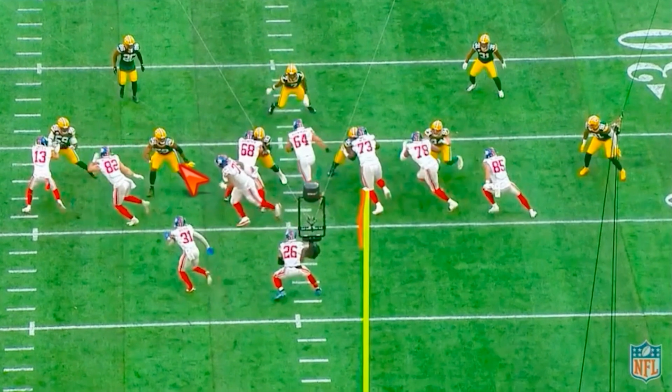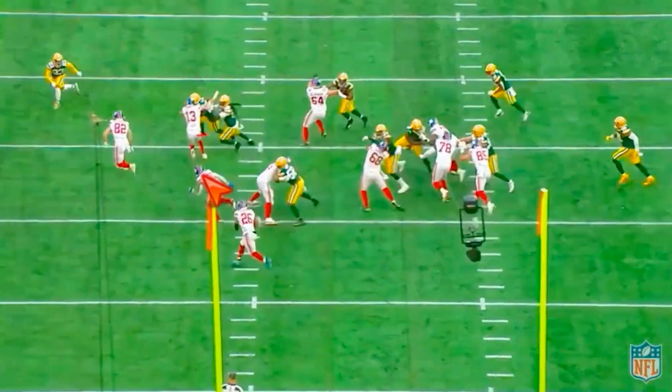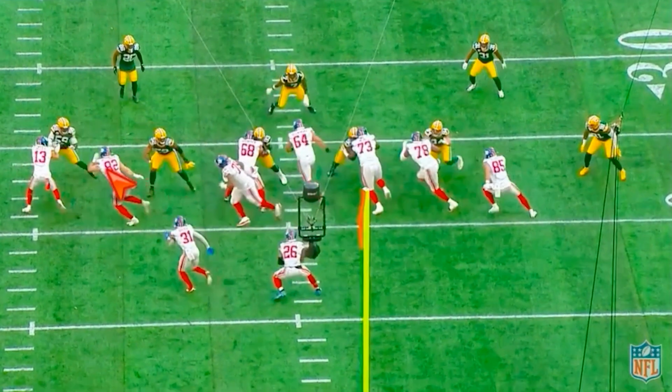So what does he immediately think? Okay, I am the subject of this read option. So he's not going to sell out. And that allows John Feliciano to get around the corner and then flip his hips. Good job there. And then now we've got these 3 players right here, Breida, Bellinger, and David Sills leading the way. We'll start with Sills.